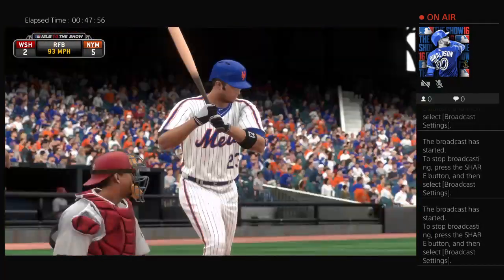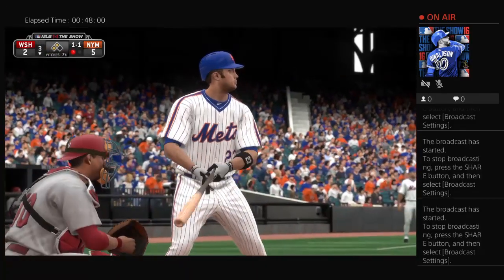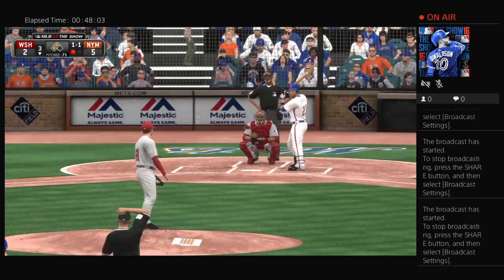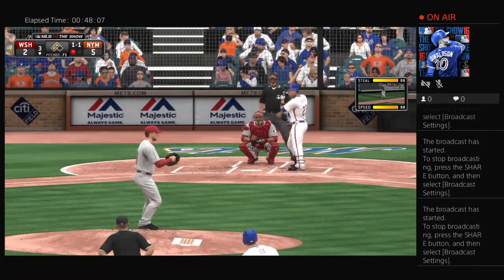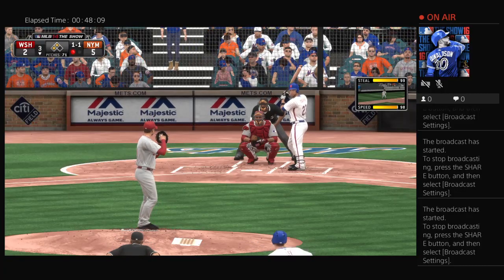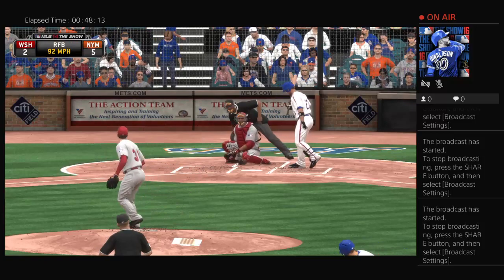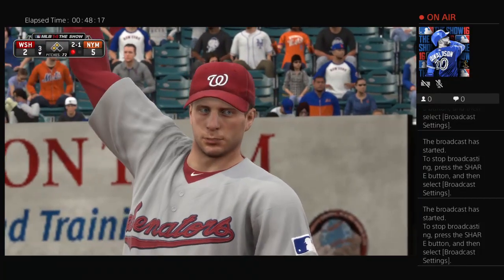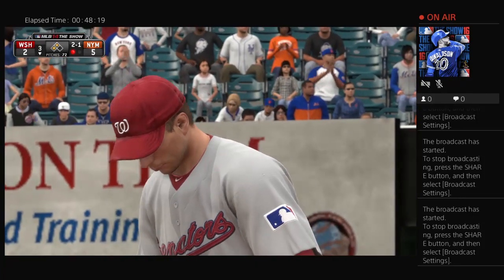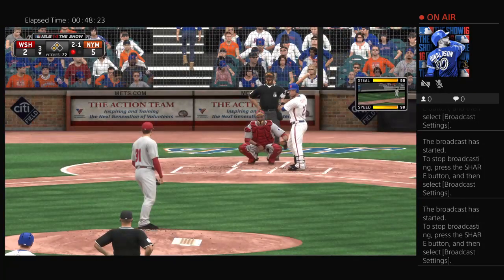Checks his swing, but this pitch is right there for strike 1. No offer on that one. 2 balls and a strike. And you kind of get the sense that his head isn't in it right now. You've got to put all your concentration into that hitter. You can leave worrying about the pass for your film session tomorrow.